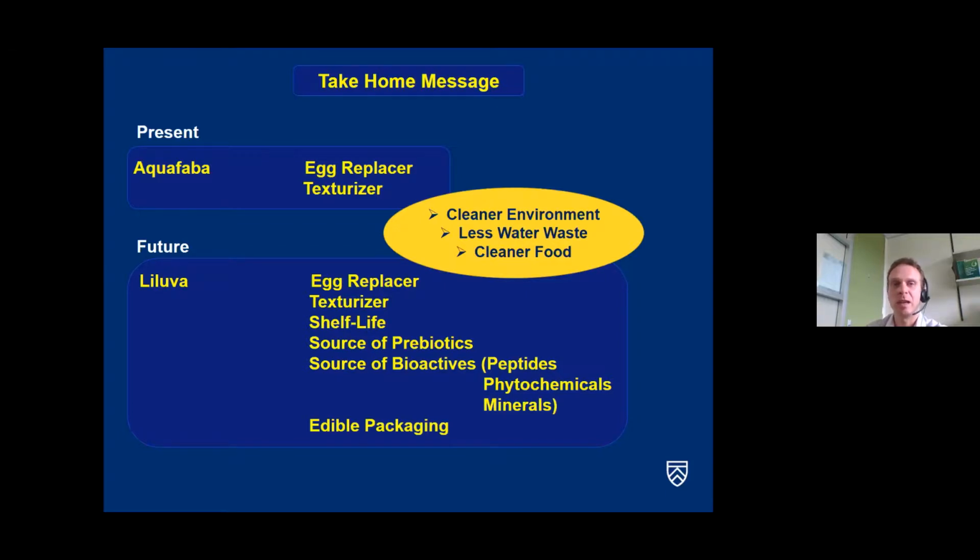The companies that are selling Aquafaba right now, I'm not sure how they do it, whether they source the byproduct from, let's say, a tofu manufacturer, or whether they produce it themselves. Obviously, that would be the challenge, the industrial scale up. But there are ways around that, either with startups or with industry collaboration. And that is something that we're looking into right now. So this is what I wanted to present to you today to introduce the topic.